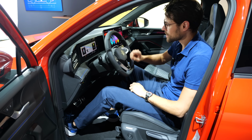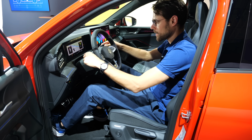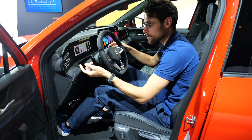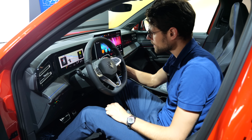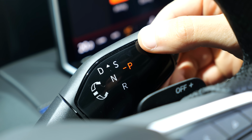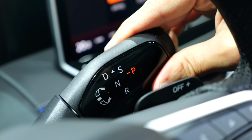But what has changed is the gear selection. You see you have now two stalk columns here, the one for the wiper and also for the turning indicator, both combined. The right stalk column is then for the gear switch, like forward here, D mode, side P mode, and like this for reverse.